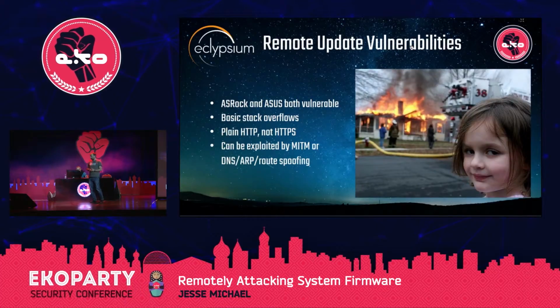As part of our analysis, we discovered that both ASRock and ASUS are vulnerable to basic stack overflows as part of this update mechanism. They both use just plain HTTP when they're going out to the internet. There's no encryption, no certificate checking. It's easily exploitable by man-in-the-middle, DNS poisoning, route poisoning, or other mechanisms to interfere with that communication with the remote server.